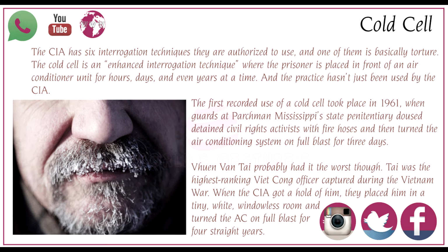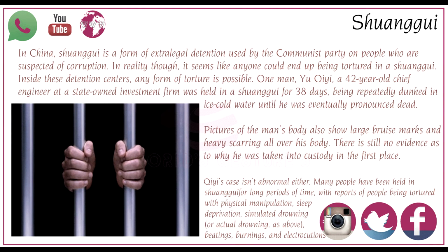Tai was the highest ranking Vietcong officer captured during the Vietnam War. When the CIA got a hold of him, they placed him in a tiny white windowless room and turned the AC on full blast for 4 straight years. Number 6 is Shuanggui.